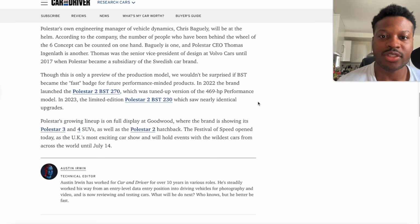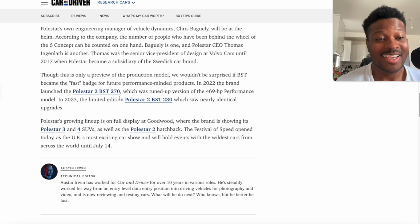Thomas was the senior vice president of design at Volvo Cars until 2017, when Polestar became a subsidiary of Swedish car brand Volvo. Though this is only a preview of the production model, we wouldn't be surprised if BST became the fast badge for the future performance-minded product. In 2022, the brand launched the Polestar 2 BST 270 edition. Yeah, that was quite unique, a tuned version of the 469 horsepower performance model. In 2023, the limited edition Polestar 2 BST 230 saw nearly identical upgrades.